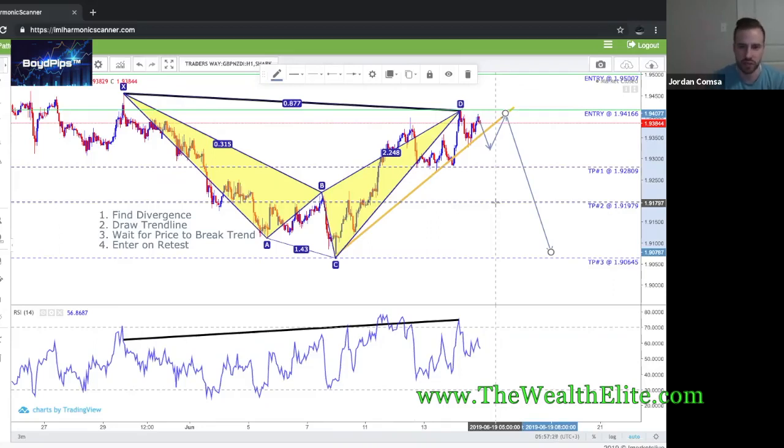Find divergence. We've got it. Between X and D, the line's moving down. On the RSI, the line's moving up. Step 2, draw the trend line. Here's our orange trend line we drew. That's trending up. We want to wait for price, step 3, to break the trend line.